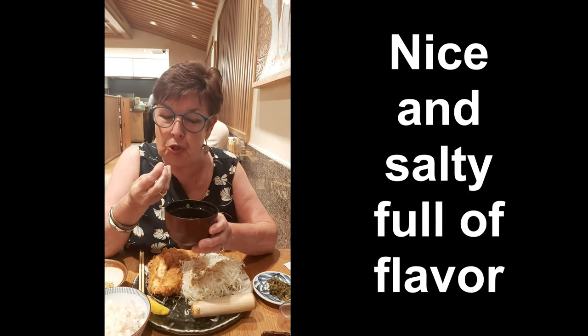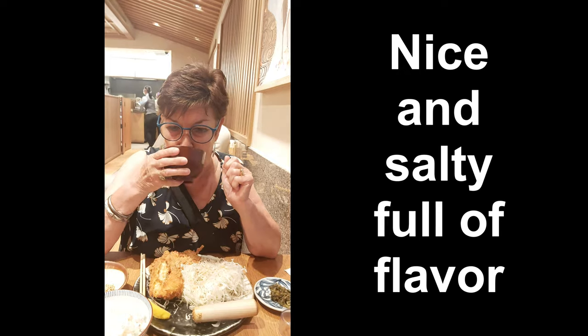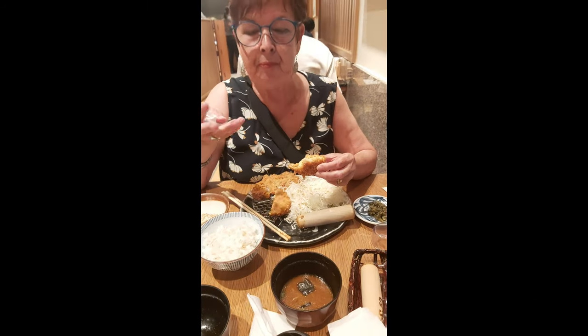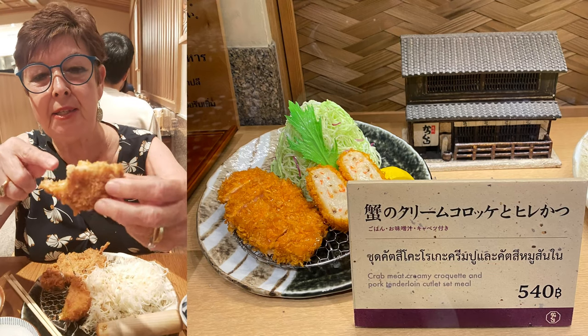By this time, you already know that I love salty things, and this soup is so nice and salty. It's so full of flavor. It's very, very, very nice. Now, while we were waiting outside, I met a gentleman from Finland, and he told me they often come here because of this very good quality. It's exactly like the Japanese restaurant, this branch in Japan. And this is the crab with the cutlet, and it is so tasty.